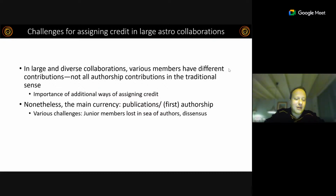And this brings quite a few challenges with it, right? Junior members often spend most of the time on one big paper. But then if their name is in the middle of the alphabet and there are 400 people, they just get lost in the sea of authors.